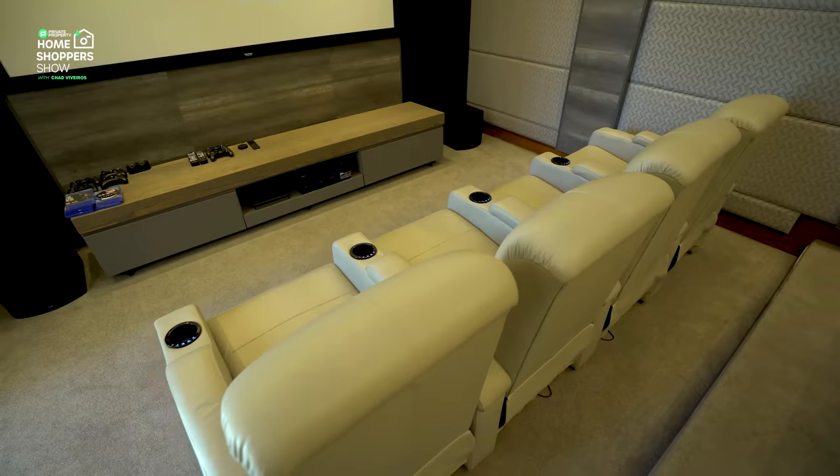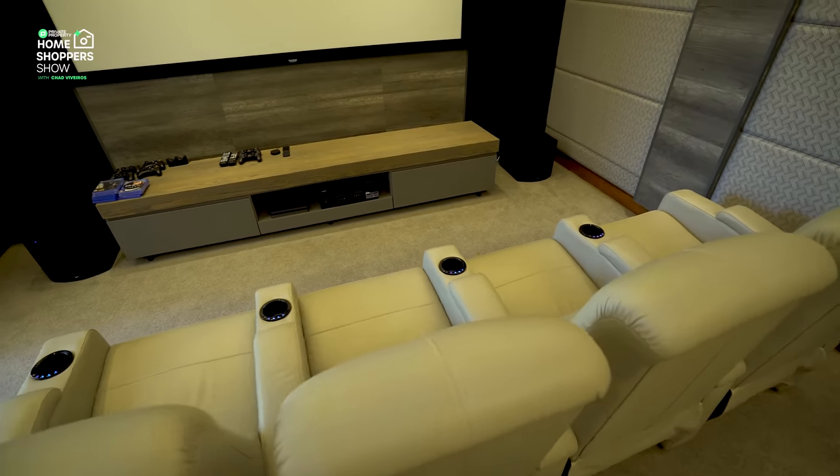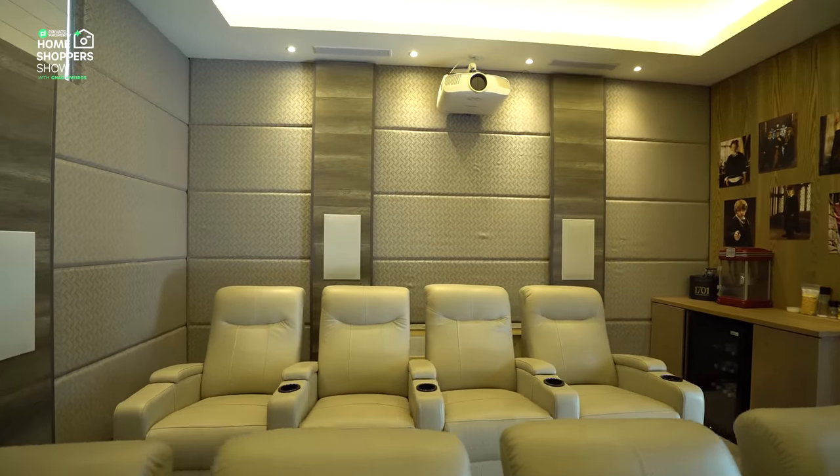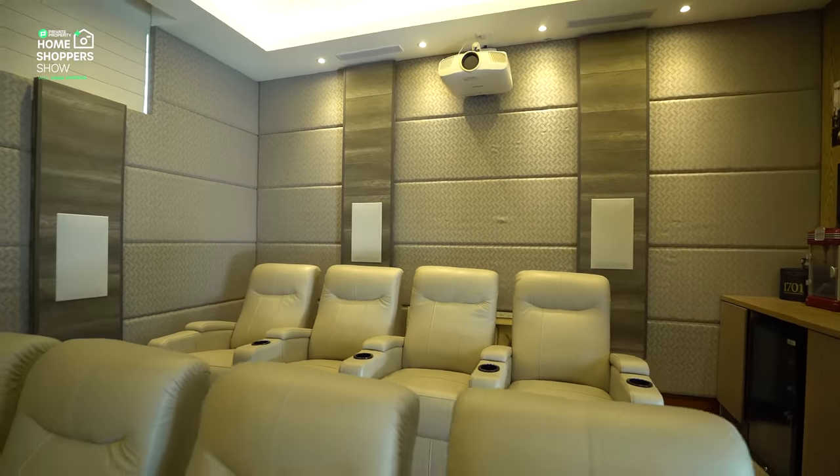Now, the speakers not only are in the ceiling, but you'll also see one in the wall there and 2 subwoofers. So if you're a big gamer, this room is 100% for you. Walls are padded so that when these doors close, the sound in this room isn't going to infiltrate outside into the rest of the home. I think it is easily the best cinema we've yet had on the Home Shopper Show.